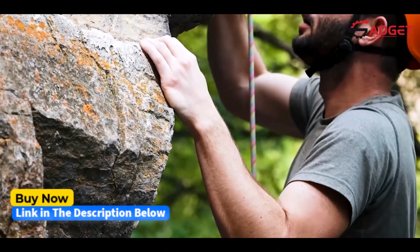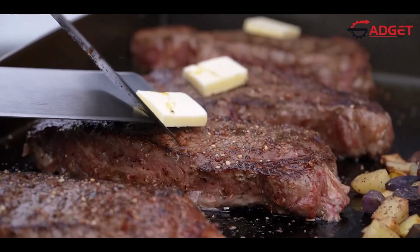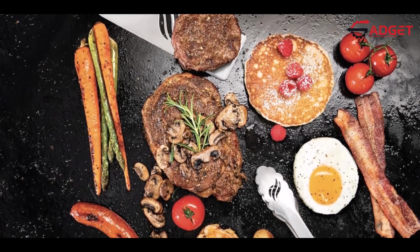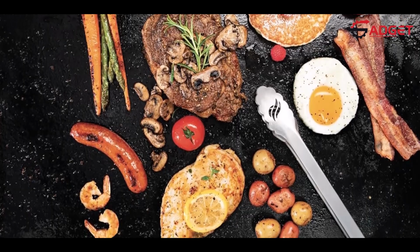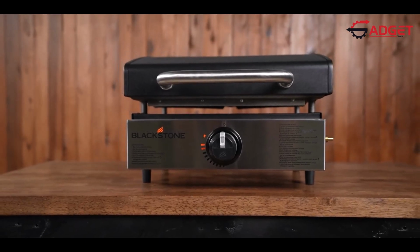Lightweight and compact, it's easy to carry and transport, whether you're heading to the backyard or deep into the wilderness. Cleaning is a breeze thanks to the integrated grease management system, which collects drippings and debris in a conveniently placed tray that's large enough to minimize frequent emptying during cooking. The griddle surface itself wipes down easily with a paper towel, making after-meal cleanup quick and hassle-free.